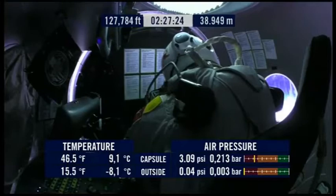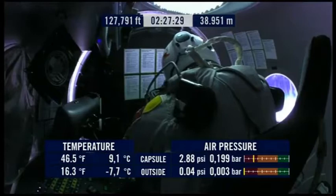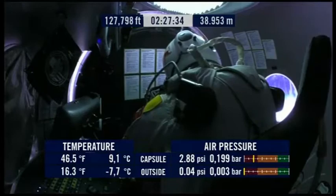There you see over on the right in that graphic on air pressure, how the air pressure is dropping as he intentionally lowers the air pressure in the capsule.